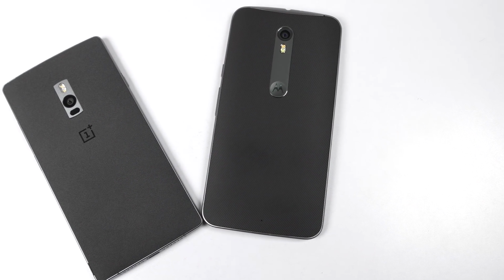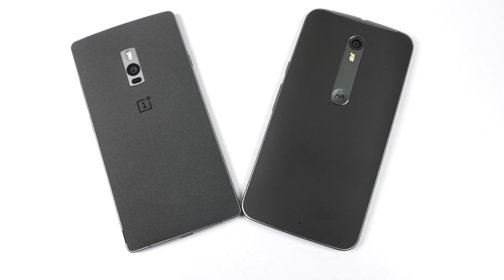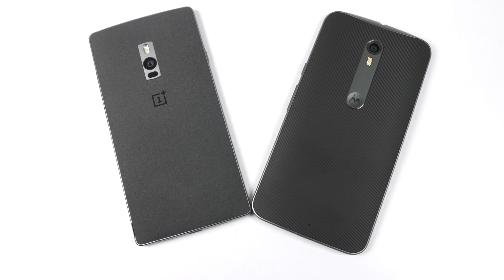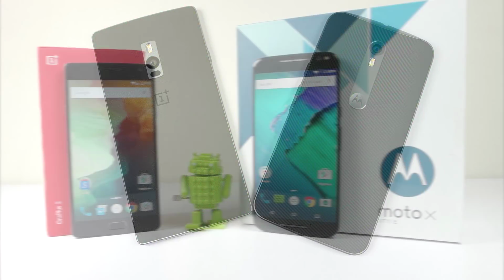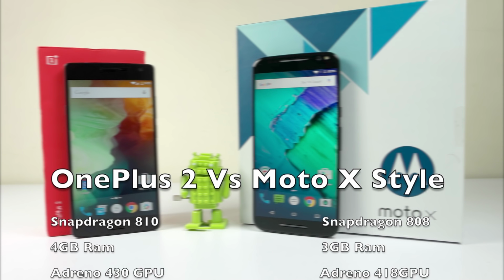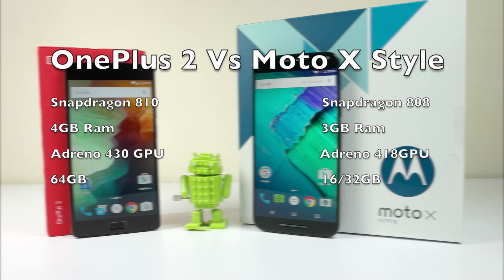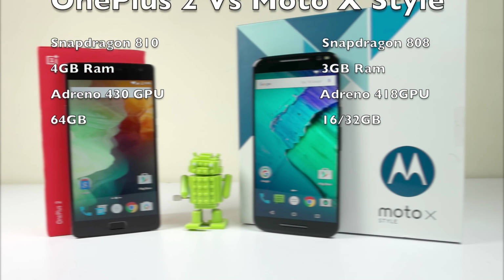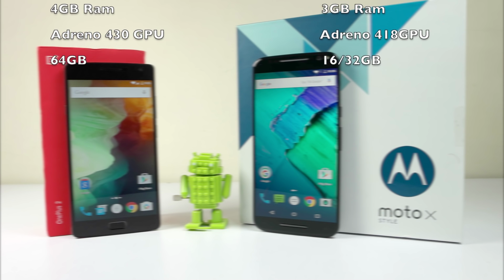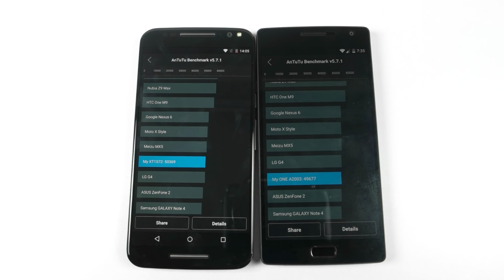OnePlus 2 and Moto X Style are similarly priced, but there is a difference when it comes to specifications. The OnePlus 2 packs in the more powerful Snapdragon 810 processor coupled with Adreno 430 GPU and 4GB of RAM, whereas the Moto X Style is powered by a Snapdragon 808 processor coupled with Adreno 418 GPU and 3GB of RAM. Now on paper, the specs of OnePlus 2 were slightly better, but when it comes to scores, the scores were slightly better on the Moto X Style compared to the OnePlus 2.